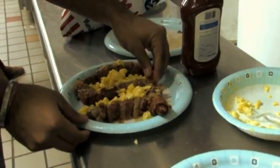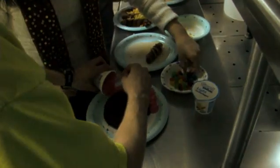Towards the end, we kind of split up and we were running out of time and said, okay, you can make the salad, I'll do this, and helped get everything done at one time.